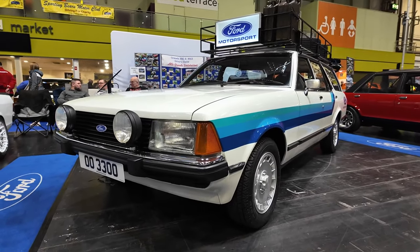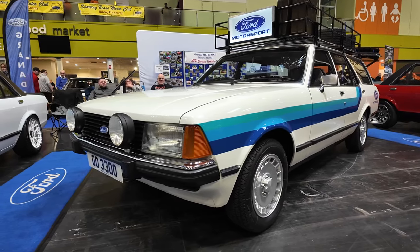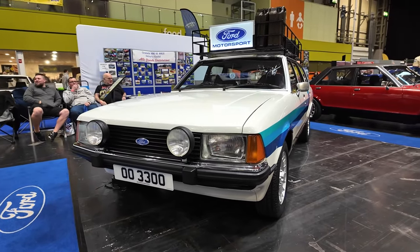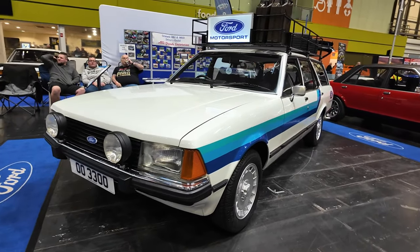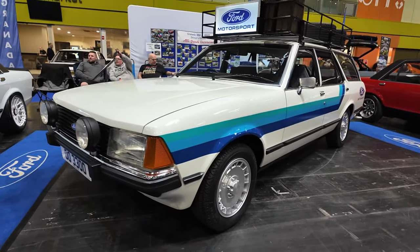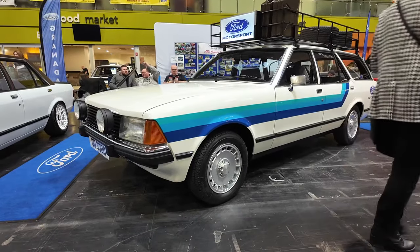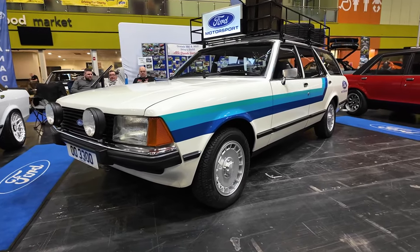It was taken off the road in very tired condition, stored, according to the plaque, for about 20 years. It was bought in 2018 to restore. Well, it went through a full restoration. It was finished back in September '23, so a full five-year restoration. But for me, this is just the ultimate Granada estate. Look at it. That is so cool, I think I've found my favourite car on the show. Love it.